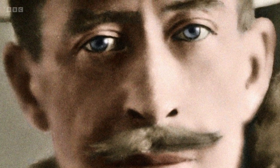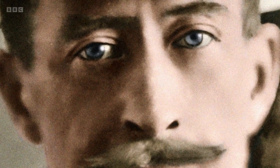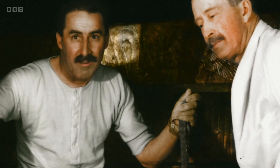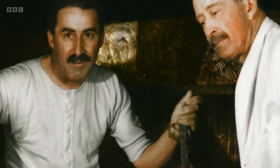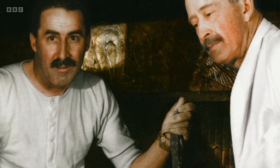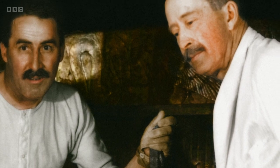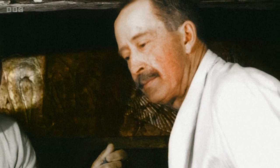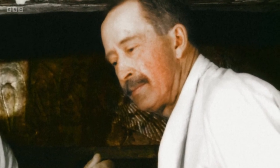For a hungry press starved of information, this was irresistible. The curse almost certainly comes from the exclusive deal with the Times of London, because we have journalists standing about outside the tomb with nothing to report, and two of those journalists would appear to have developed this idea between them. And the curse is, death will come on swift wings for he who disturbs the tomb of the king. The curse of Tutankhamun was totally made up, partly to sell newspapers.